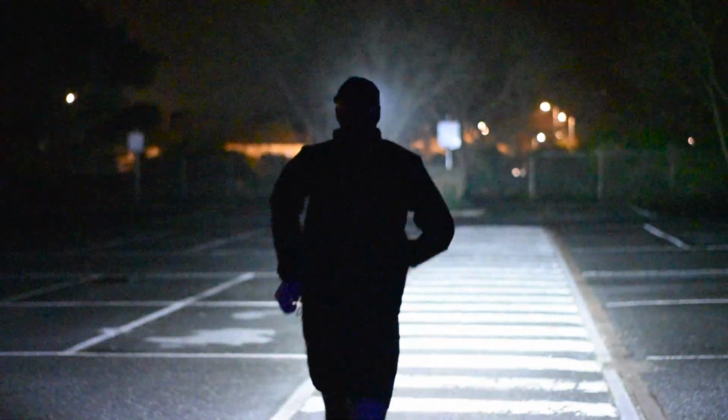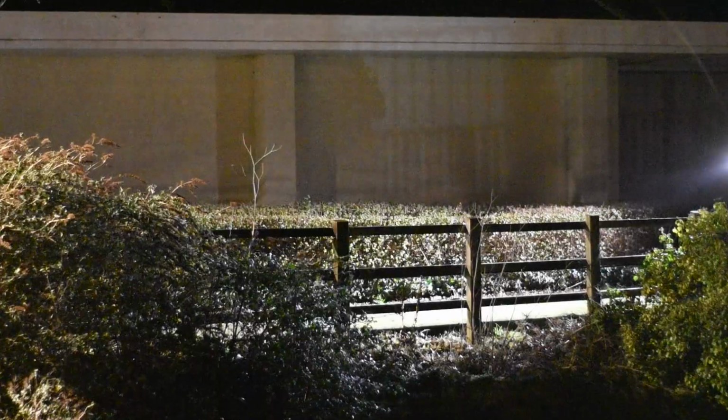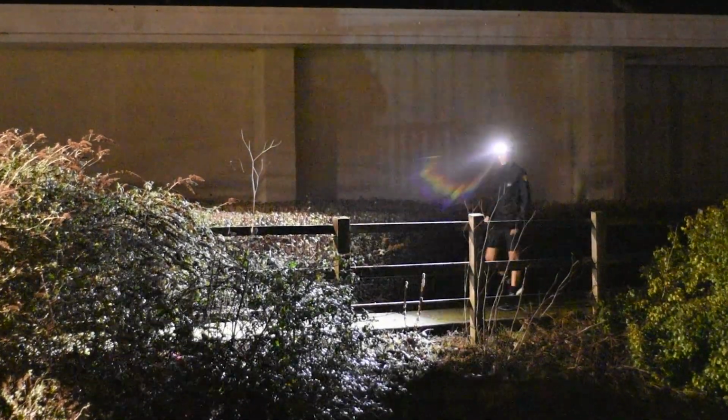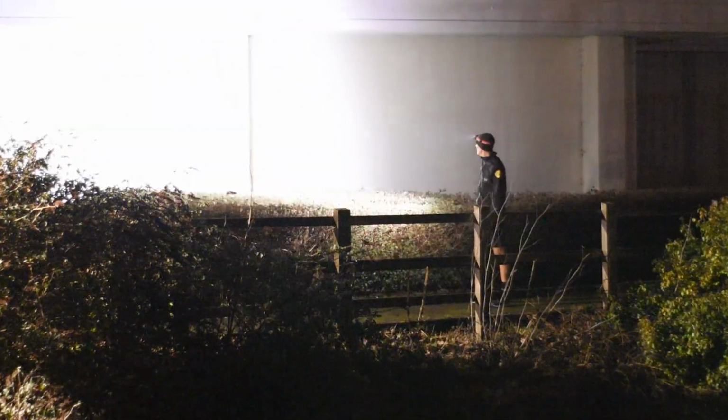Super bright on full power at 1400 lumens. It's going to light up any situation, probably handy to have in some of the more technical sections at night, but most of the time I'll be running it on that mid setting of 400 lumens, because then it gives me a super long battery life as well, which is really important.